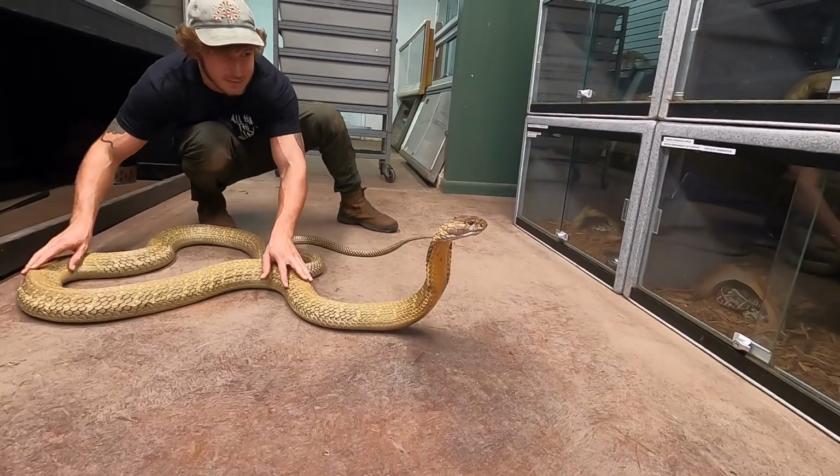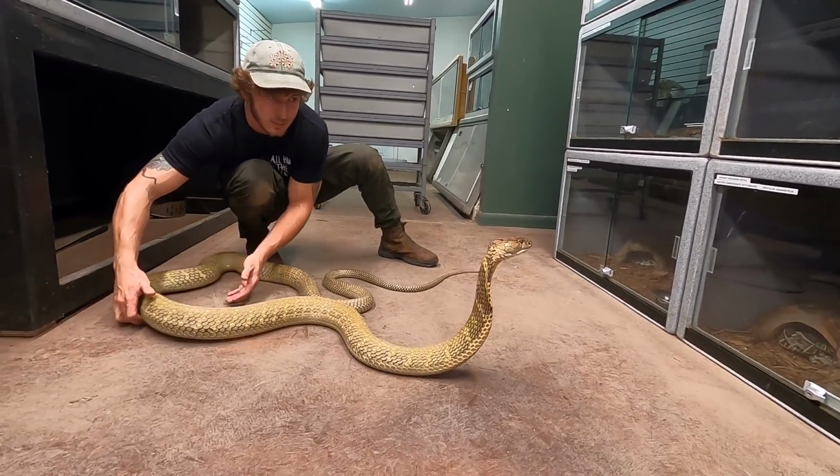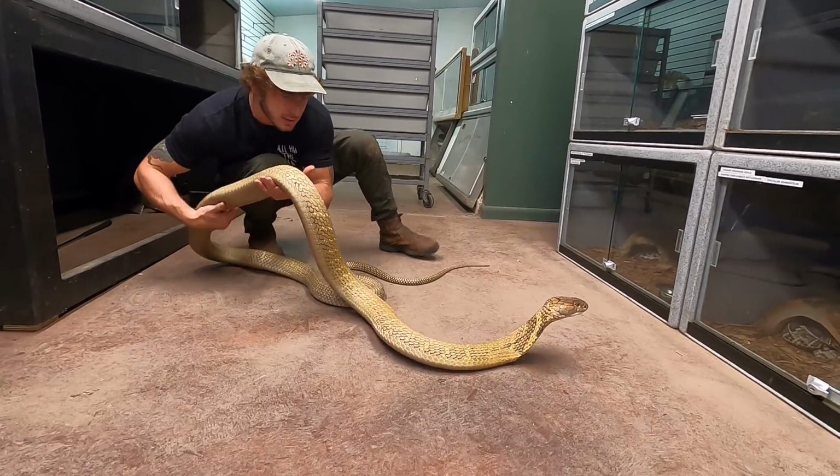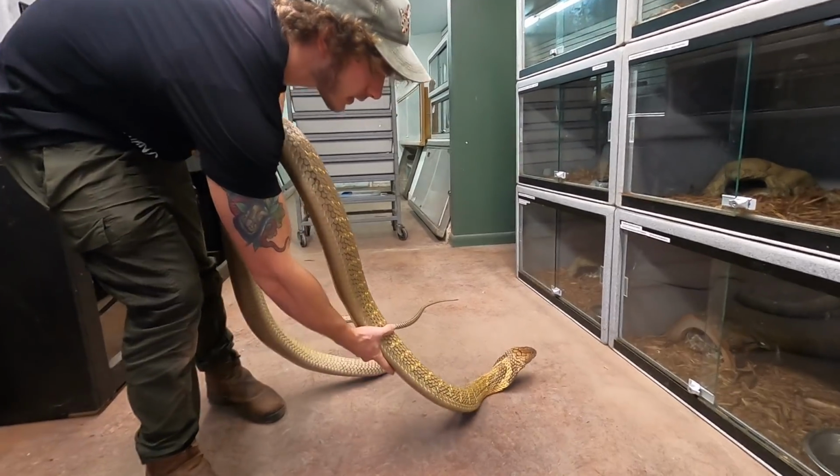Notice I touch him on his back, he feels a little defensive. They don't like anything on top of their spine. So usually when I handle my King Cobra, I go from under and I support the snake. You give him support, gotcha. Yeah, support him. He's a little bit cold right now. He doesn't hang out under a lamp.